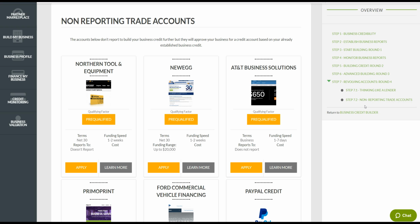And keep in mind, this includes getting vendor credit immediately here in step 3. Literally, the week that you start the Finance Suite, you can get approved for your first account. You can even do it your first day if you've already set up your business credibility. Then you move in, and once those accounts start to report in 30 to 60 days, you're starting to get the revolving store credit that we've seen in Tier 2.